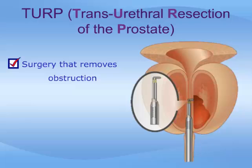The conventional surgical treatment for BPH is called TURP, or T-U-R-P, which stands for transurethral resection of the prostate. Some surgeons may also use the term TUPR, or T-U-P-R, which stands for transurethral prostatic resection. This operation involves using a small instrument and electric current to remove prostatic tissue that is squeezing around the urethra and obstructing urine flow.